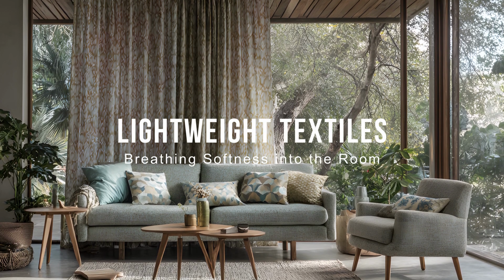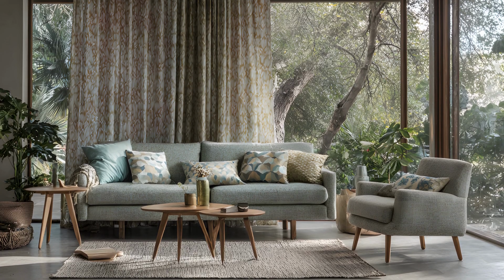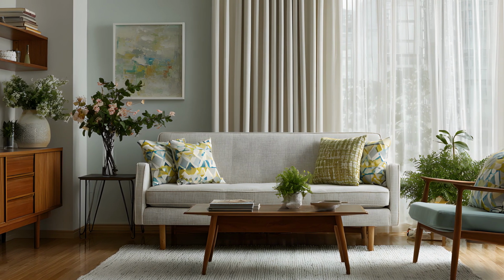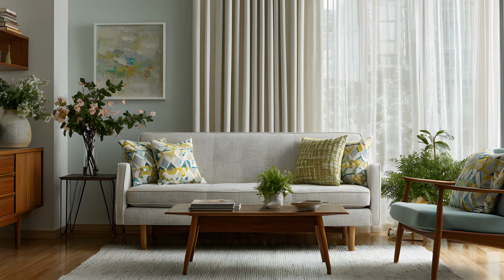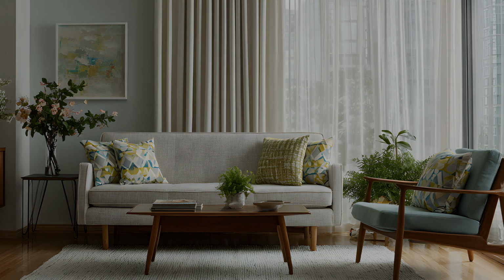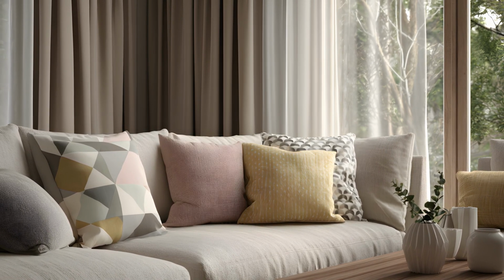In spring, the air itself feels different, gentler, more fluid, laced with movement. It drifts through open windows, glides over newly budded leaves, and carries with it the promise of change. Inside the home, textiles are how we respond to that air. They are the layers between us and the architecture, the soft edges of a room's structure. And in a mid-century living room, those layers matter deeply.